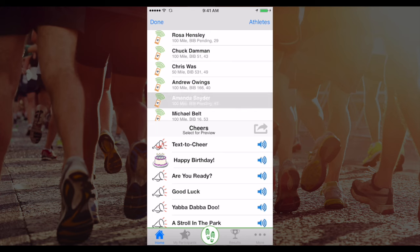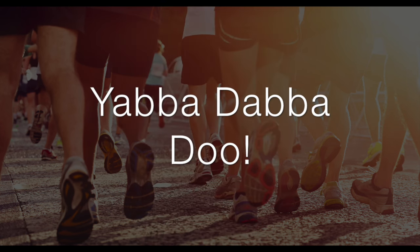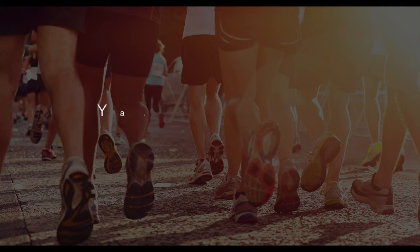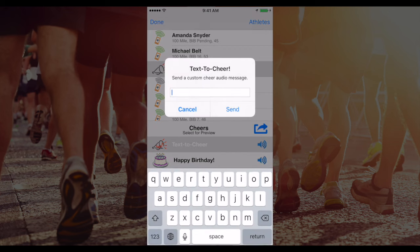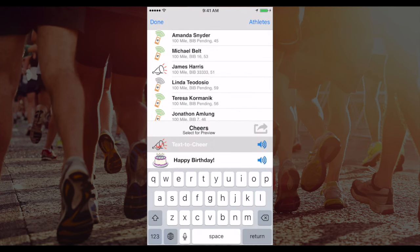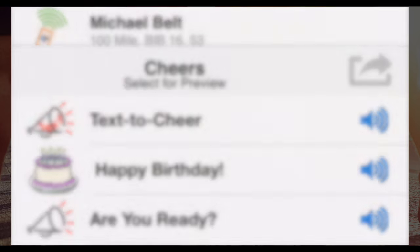A very popular feature in RaceJoy is Send a Cheer, where family and friends can send fun, pre-recorded audio cheer clips to participants the days leading up to the race and on race day. People can also send custom text-to-cheer messages that are delivered instantly in audio format. This is a great way for people to encourage participants and show their support.